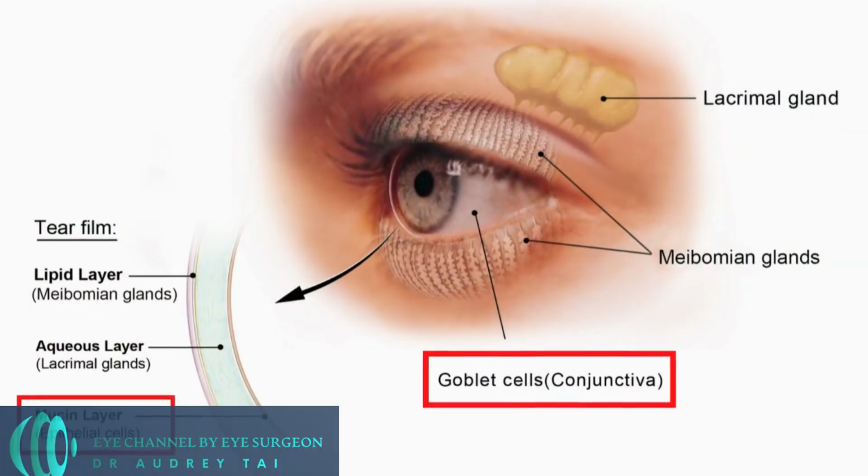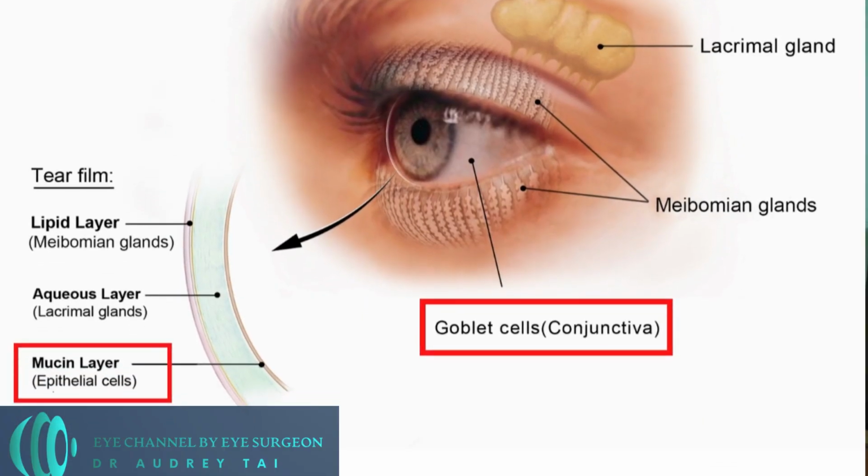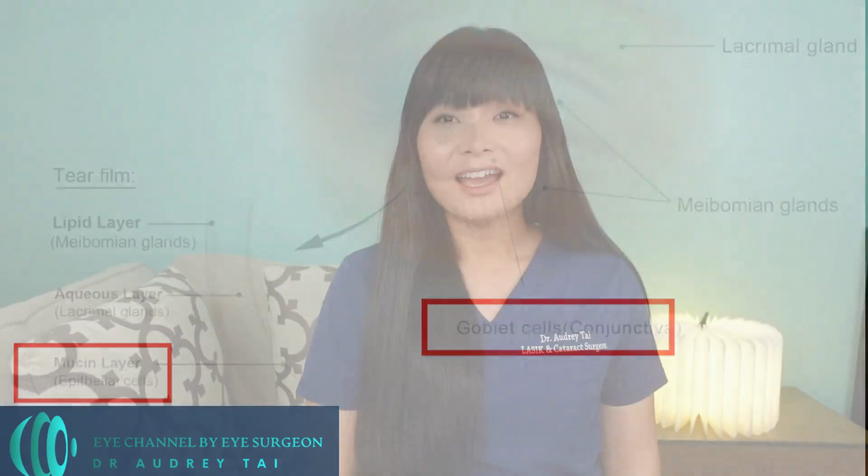The goblet cells secrete the innermost layer of the tear film, the mucin layer. The mucin layer of the tear film stabilizes the tear film and decreases the surface tension. It allows the aqueous layer of the tear film to spread evenly over the surface of the eye and protects the surface of the eye from damage.